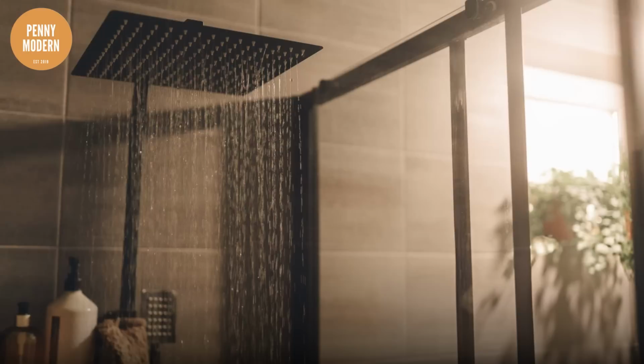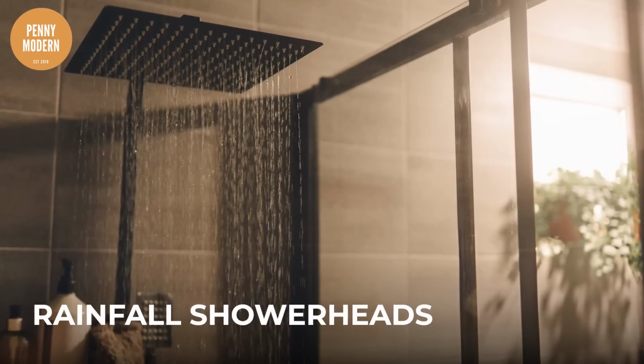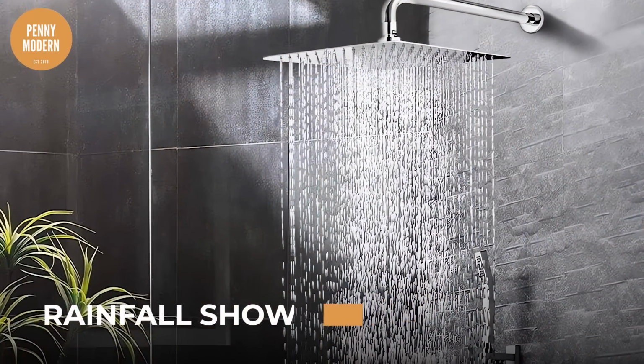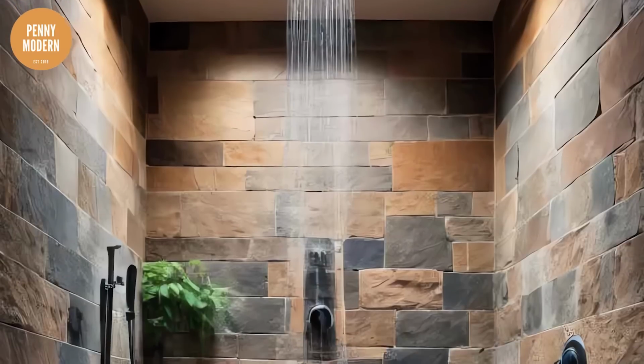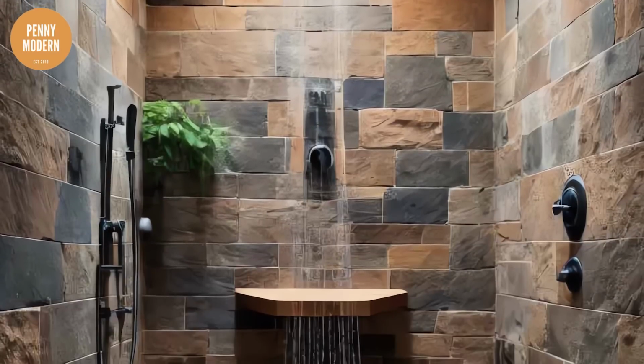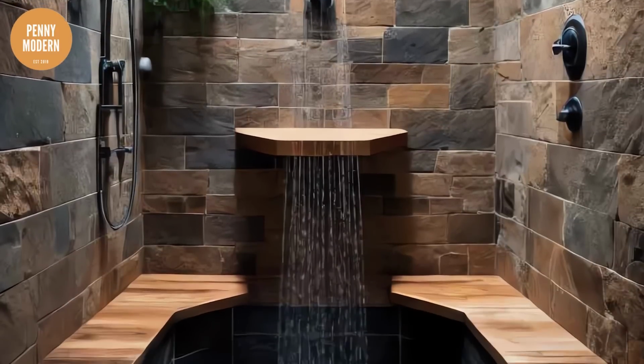A couple that I knew actually installed a rainfall shower head, and they called it the ultimate splurge, and they thought it gave that very spa-like vibe to their bathroom, and I do agree it does help give that vibe. Their rainfall shower head was mounted directly in the middle of their beautiful natural tile bathroom and walk-in shower, and it was really a zen-like experience.